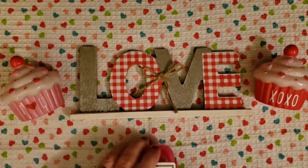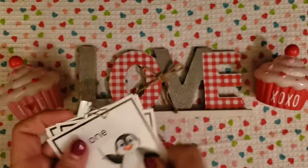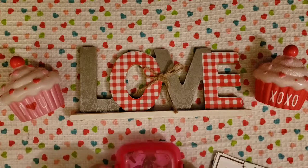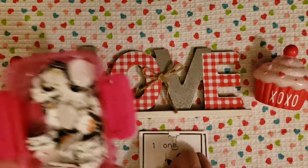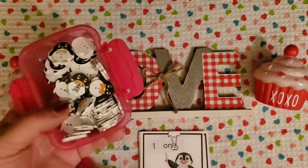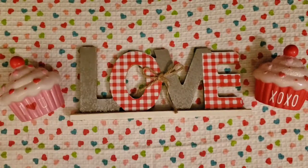Another math one that I have are penguins, and they each have a number on them. So they have the numeral number, and then they'll have to match them up. I like coordinating all my stuff, so I have little penguins here, and what they'll do is match the one penguin with the little penguin, and they'll do those all the way up to number 12, and we are working our way up to 20. So that's a math one that we'll do.